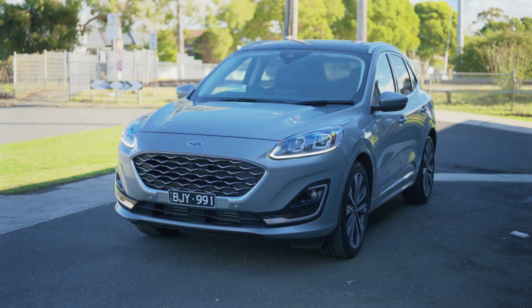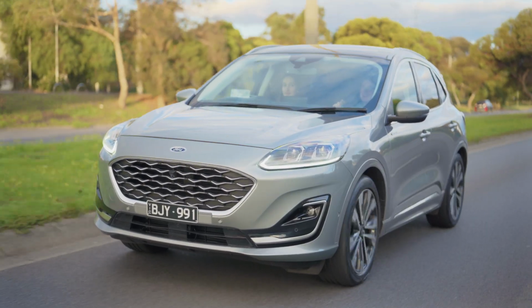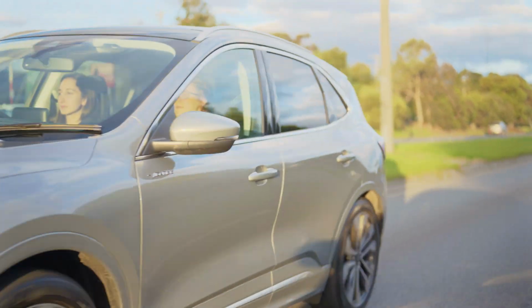It's the biggest sleeper, but it's almost unnecessary in a car that realistically is going to be driven mostly around town, at least here in Australia. But yeah, I am really impressed with how this thing drives. It truly is a hot hatch that's had a baby with an SUV.